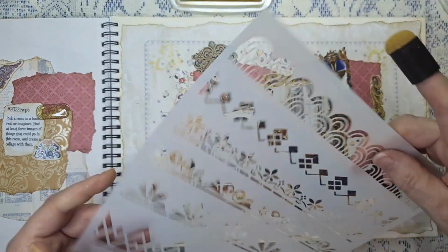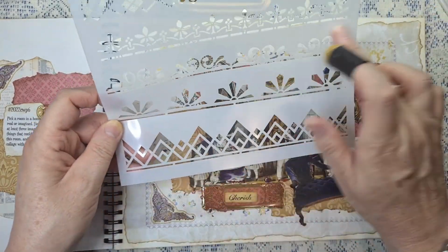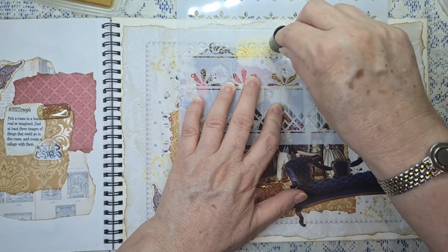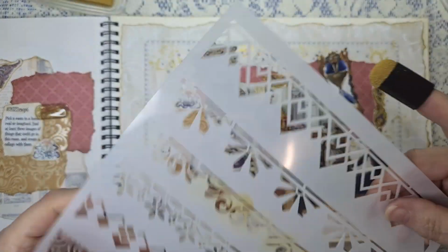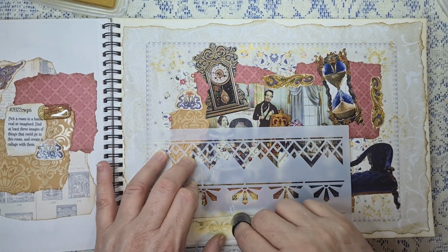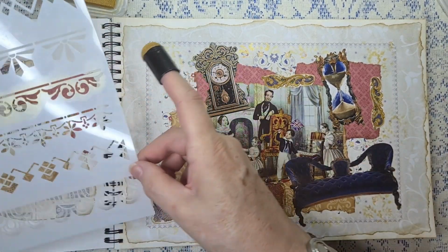What about one of these patterns? That swirly one, I think. Let's do a double one of those. Oh yeah, that's nice. And then one down here. Yep. Alright, so let's put some over here.